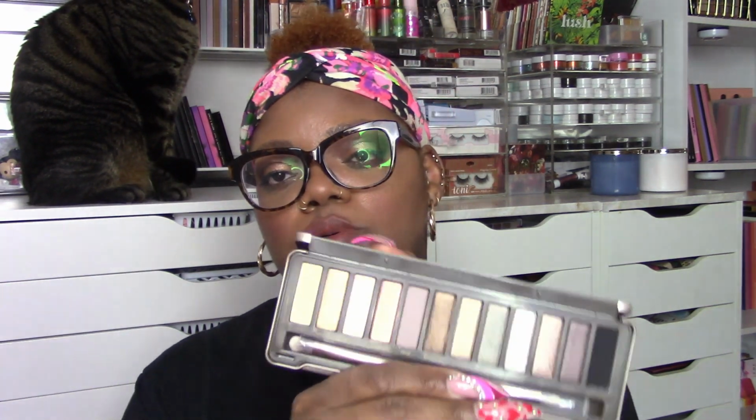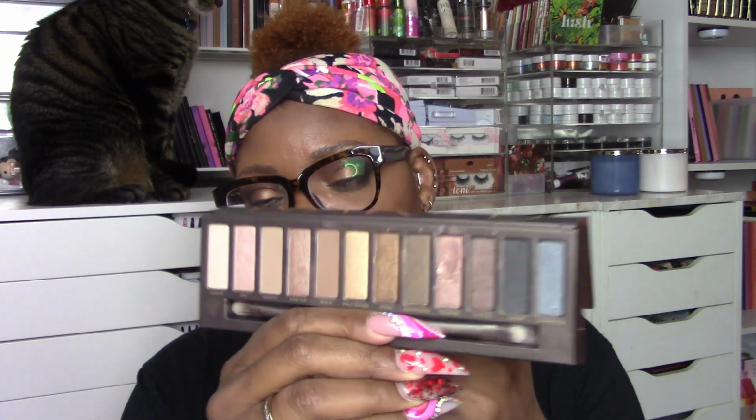Here's the Naked 2. Beautiful, neutral, cooler palette. And these shades aren't ashy on me. It's not that. They're all usable. I've used the Naked one the most. Beautiful neutral palette. I've used it the most, but I'm not gonna get rid of it.